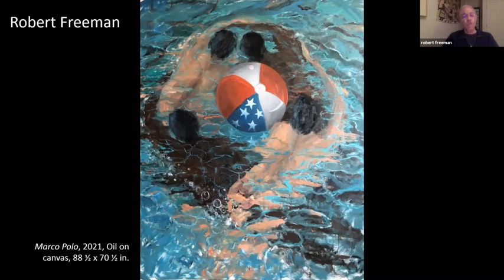So the scribbled lines became rather violent lines at one point, although it's not reflected in this painting. The scribble turned into these figures that were looking like they were circling something, and I put the beach ball in the middle of this pool, and it reminded me of the game Marco Polo, where two teams take sides in a pool, and everyone tries to capture the ball.